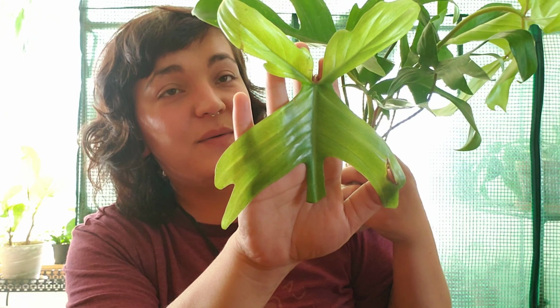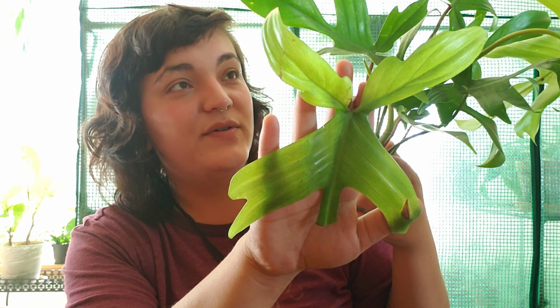Oh wow, it is a lot bigger. So right here we have a Florida ghost, if I'm remembering correctly. I believe it is. If not, it's just a plain old Florida beauty, but either way, I'm happy. Lindsey had warned me that it might have spider mites, and I did see some, so I'm gonna have to treat that, which I'm perfectly fine with.